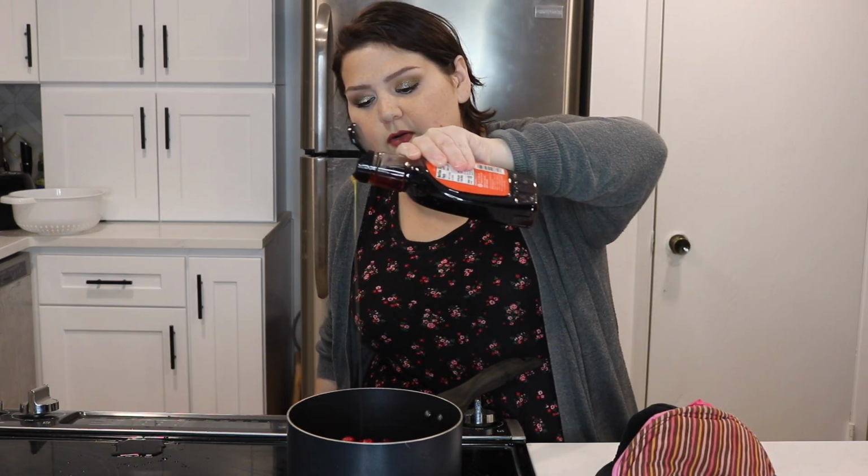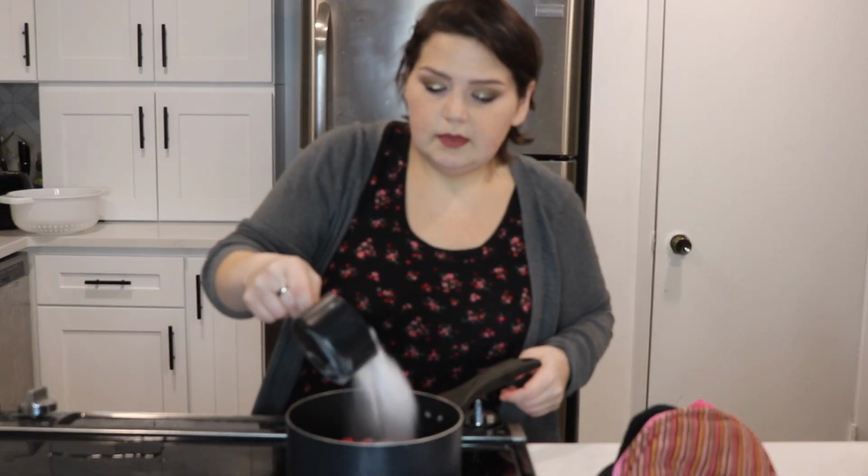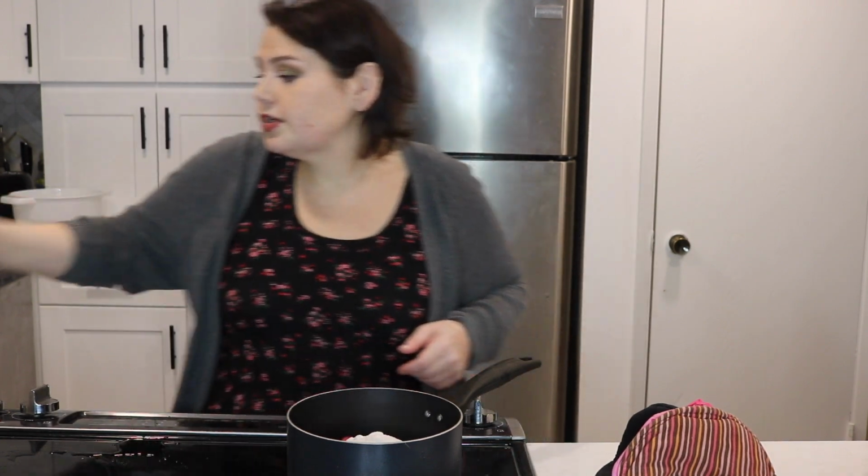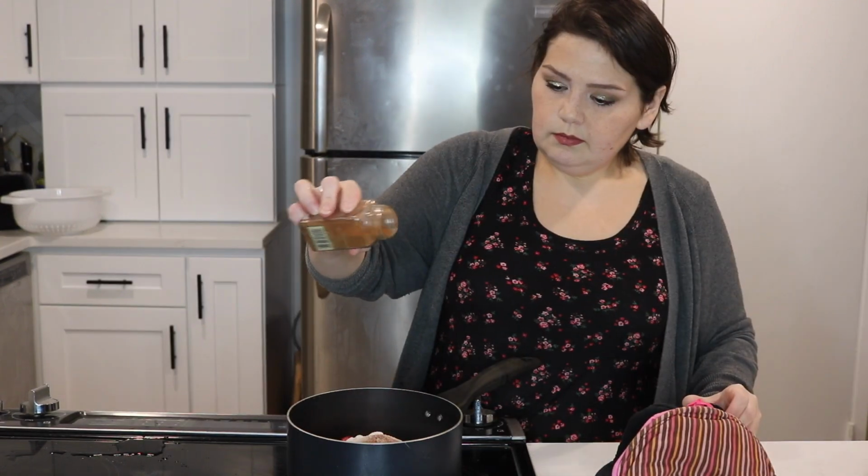You could use like Butterworth's or whatever, but remember it's got corn syrup in it. I like the purest form, so that was a good tablespoon. A cup of sugar. Now a cup seems like a lot, but cranberries really need that sugar to make them sweet, because otherwise they're very bitter and very sour tasting. A little pinch of cinnamon, and I've got some mandarin oranges.